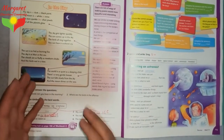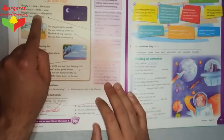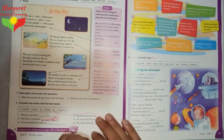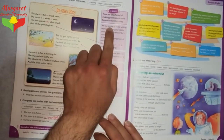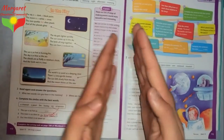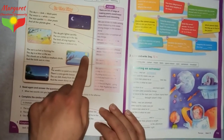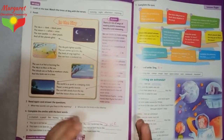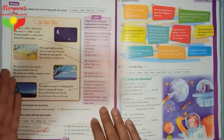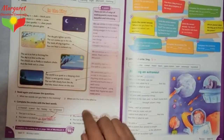Guys, in this poem, as you can see, as and like are used. We use as and like to say that something is like something else. We call that a simile. A simile is using like and as to describe and compare two things. For example, you say the sun is as bright as a diamond. Or you could say the tree is as tall as the clouds. The tree is very, very tall. That is called a simile, and a simile is used here.